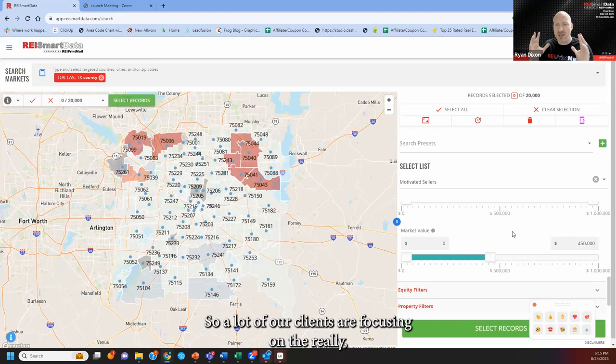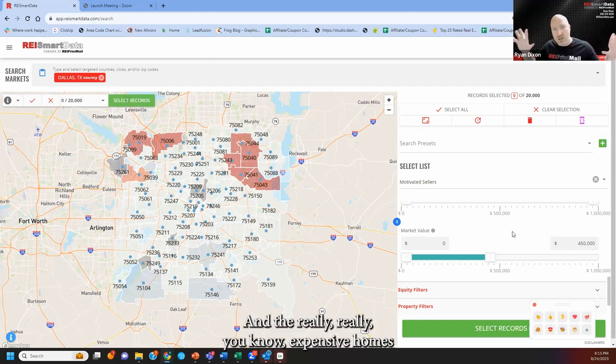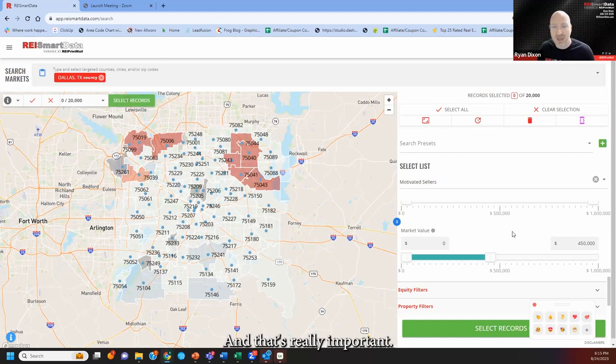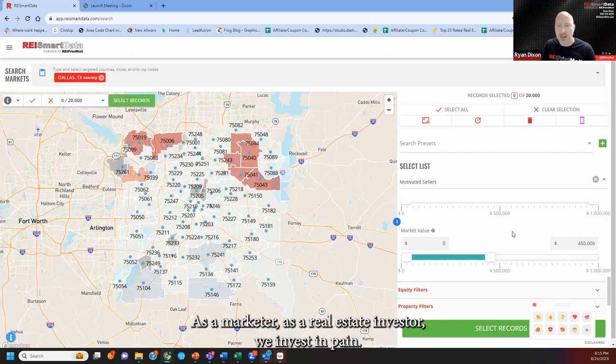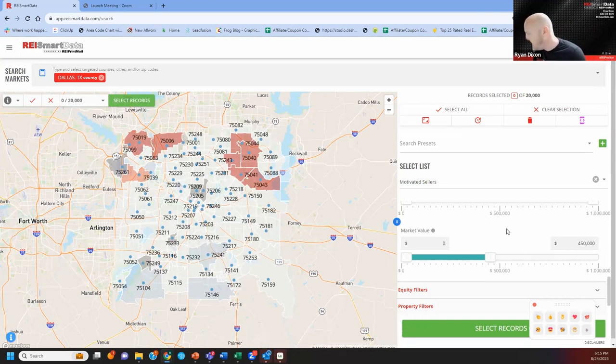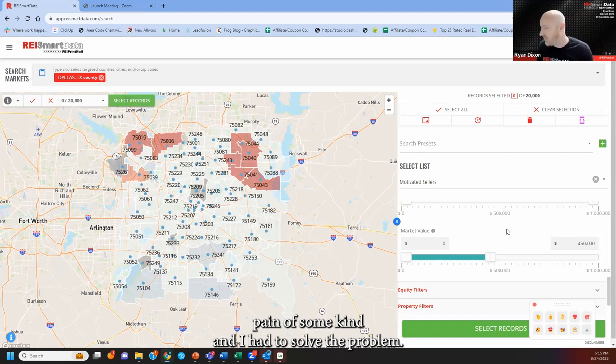So a lot of our clients are focusing on the really, really painful cheaper homes, right? And the really, really expensive homes. So that those areas are moving a lot more because those areas have more pain. And that's really important. As a marketer, as a real estate investor, we invest in pain. Out of the 14 deals that I bought over the past about 12 months, all of them had pain of some kind, and I had to solve the problem.